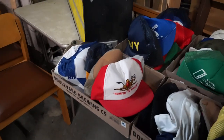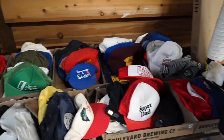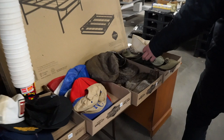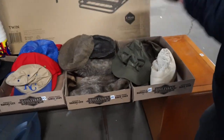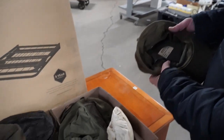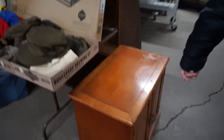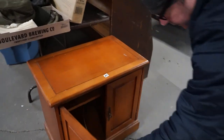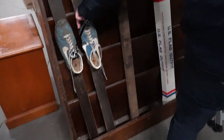Bunch of cats, bunch of vintage cats in here. There's some military stuff in here. It's kind of cool. A little piece of furniture, record cabinet, yep. And this will need to get all squared away. Look at this. Nice.